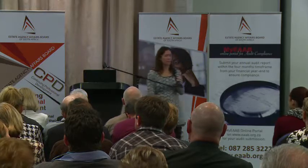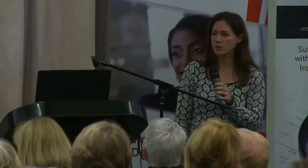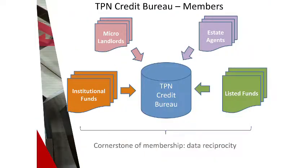And as the time has moved on, and as there's been change in legislation, we've adapted as a business as to what we do. So we're no longer just about creating a database of delinquent data. We're actually a database about creating positive information about how tenants are in good standing with their landlords. So it's not just delinquent information, it's positive information as well. We are a registered credit bureau. We do have to apply for our license like you do annually, and we do go through an audit process with an external auditor in terms of that process.